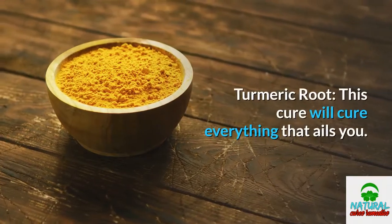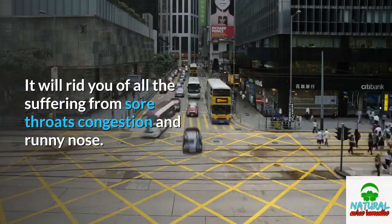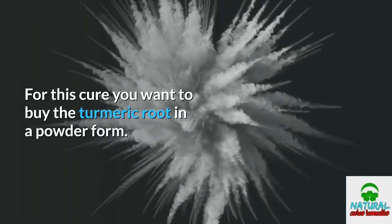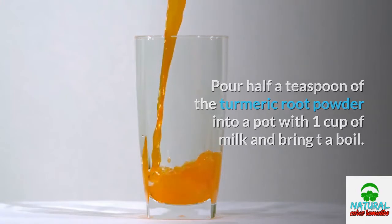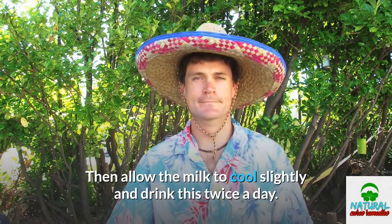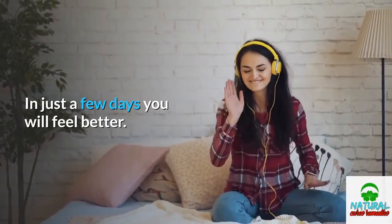7. Turmeric root. This cure will cure everything that ails you. It will rid you of all the suffering from sore throats, congestion and runny nose. For this cure you want to buy the turmeric root in a powder form. Pour half a teaspoon of the turmeric root powder into a pot with 1 cup of milk and bring to a boil. When the mixture begins to boil, deeply inhale the steam. Then allow the milk to cool slightly and drink this twice a day. In just a few days you will feel better.